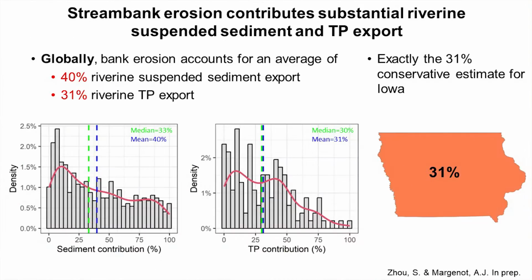Okay, so let's go through some results on what we know about bank erosion in the basin, in the MRB, and in our state specifically. We're going to begin big picture, global, ongoing work here. Globally speaking, it seems like 40% of sediments and 31% of phosphorus exported by rivers is due to bank erosion. This is a global average. Studies are from all over the world, largely North America, Europe, and Scandinavia.